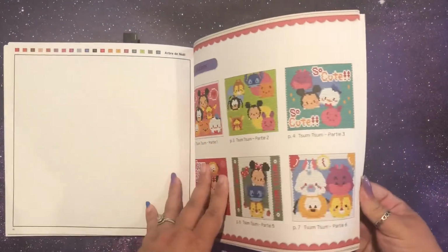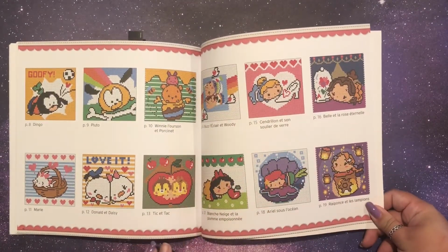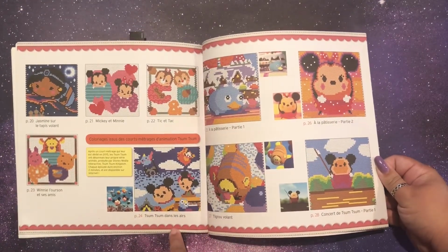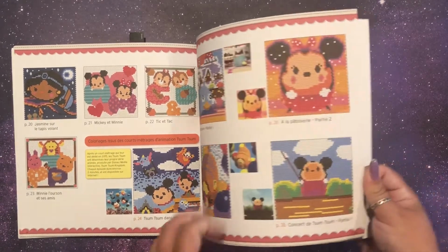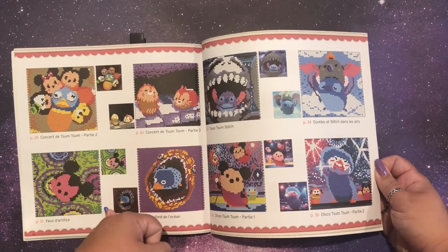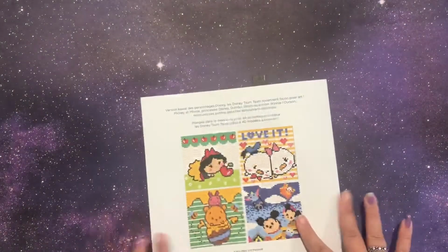But here's a bunch of just the Tsum Tsums being super, super cute. I absolutely love this page. That's why I picked this book over some of the other ones. And then at the back, there's actually stills from the little TV show that they had, or they were just shorts between other TV shows on the Disney Channel. So that's what's in that book. So they give you the real image from the show and then their interpretation of it. Obviously in some they had to make little changes, but so cute. So excited for these books.